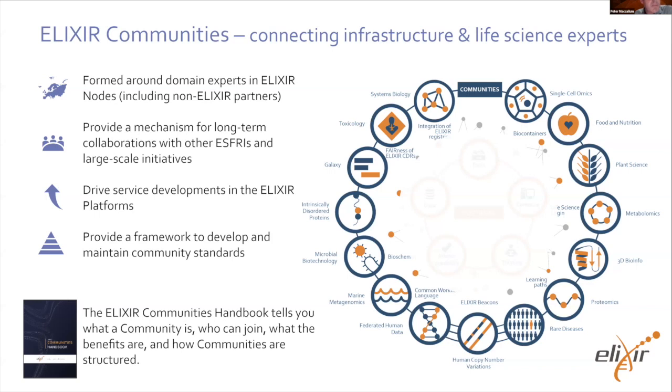They provide a mechanism for long-term collaborations on specific topics and a focal point for our interaction with many of the other research infrastructures. They feed back requirements, they drive service developments into the ELIXIR platforms, and they provide a framework to develop specialized community standards on specialist topics. The communities are now quite mature.